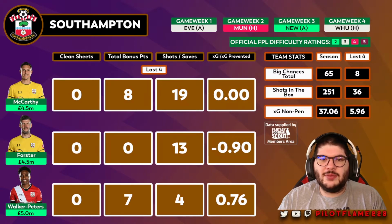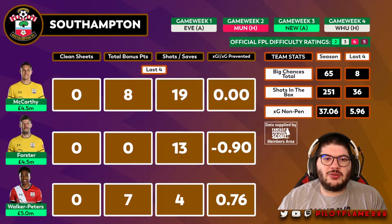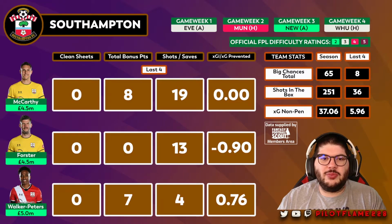If we look at their stats, no clean sheets in the last 4 matches they played in the Premier League. 8 bonus points across the whole season for McCarthy's not terrible, but also not great either. Forster had 0. They had a similar-ish number of saves. McCarthy 19, Forster 13, both in double digits.